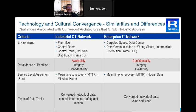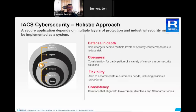This is the quality of service on a control system. We have network and control information and safety data and motion. So for any one of these protocols, if the quality of service or the precedence of that packet was provided behind something like video and voice, if anyone picked up a phone and started calling someone, we could see disruptions in the traffic on the OT space. So some huge differences between the two environments, and really something to consider when designing the two different systems.